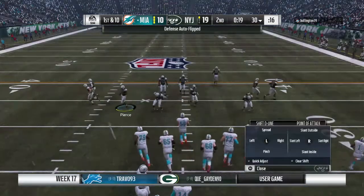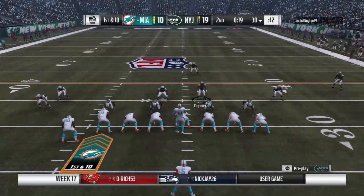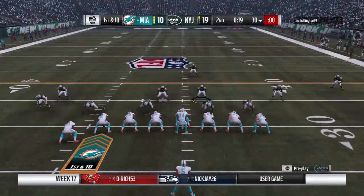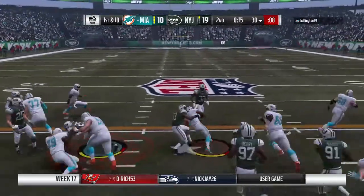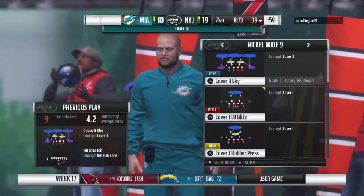19 seconds showing to play in the half as they come up here first and 10. Here we go now. Green 39. And the drive begins with a run by Geis. And he'll get this one up to about the 39 here.